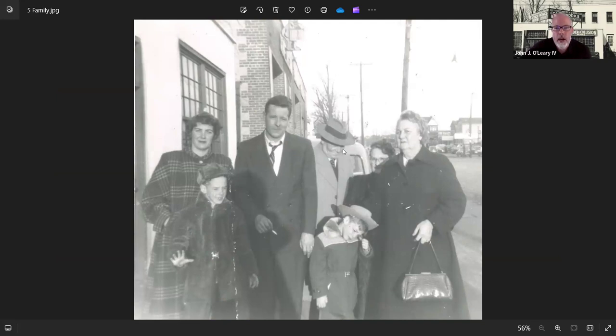So this is Gus Sr. here with the hat, Gus Jr. That's Gus's wife, Eleanor. This is actually my father-in-law, Richard Reuter. And this is Richard's younger brother, Robert Reuter. So this is the whole Reuter family here outside of the shop. Great family photo.